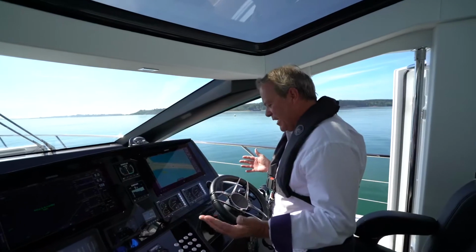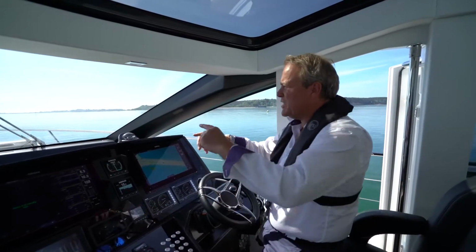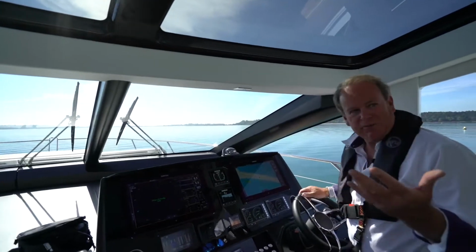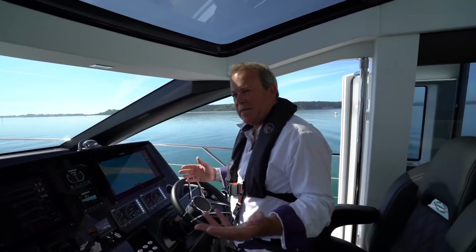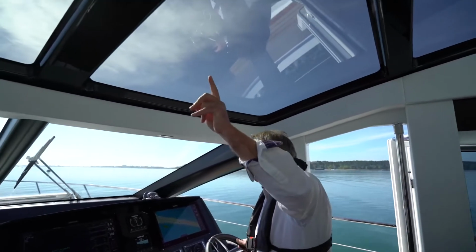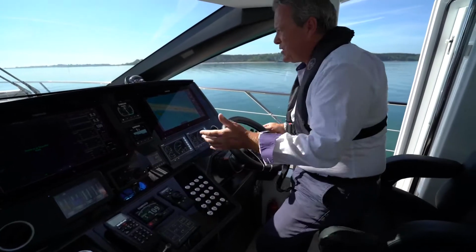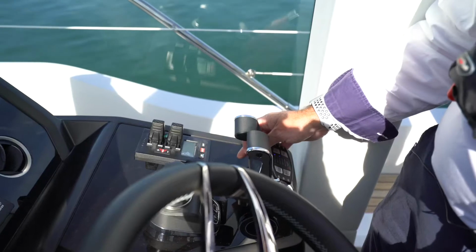So here we are, stood at the helm of this beautiful Predator 74, and the first thing that really hits you is the visibility through the forward screens all the way back down both the port and starboard sides. Absolutely stunning visibility, very, very easy. And also the amount of natural light coming in with the windscreens, the side screens, and also this beautiful glazed roof above us here. At the helm itself, the wheel obviously adjusts to whatever angle suits, whether you're stood or seated at the helm, and the controls really do fall straight to hand.